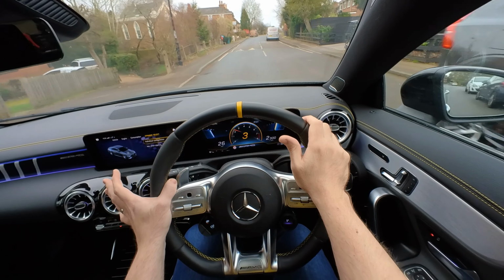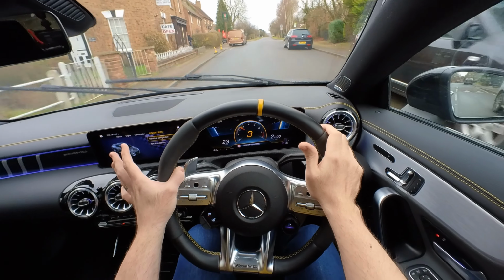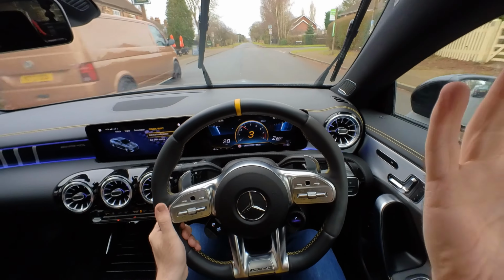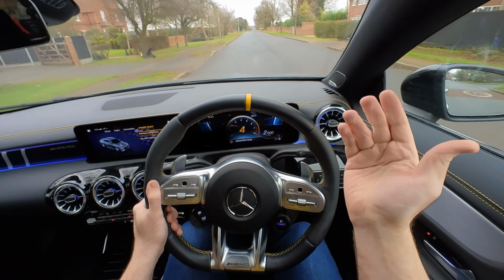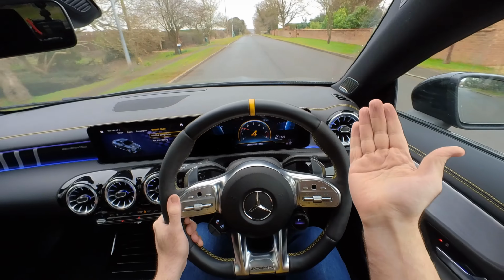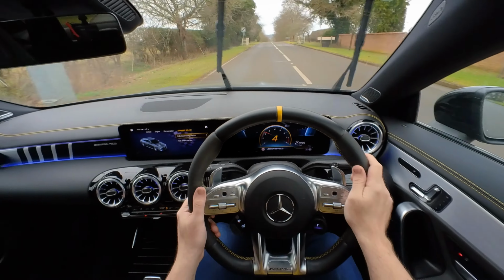I mean, I think now we can pretty much say the CLA45s with this mod is the complete package. I mean, what is it missing? Obviously it's missing a V8, but you know, a phenomenally fast engine, super high RPMs, sounds incredible now, handling, looks, the car's just got it all.